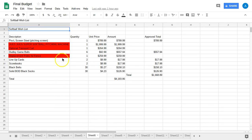Next is a softball wish list. We already have a pitching machine. It works just fine. An optional transportation card or a transport card. I can only guess what that is. Not much reason was given with it. So it had the word optional in it. So automatically took that off. And then replacement poles for fence. Our poles are just fine. So we do not need to replace any.